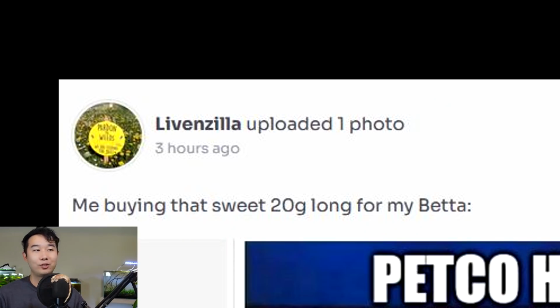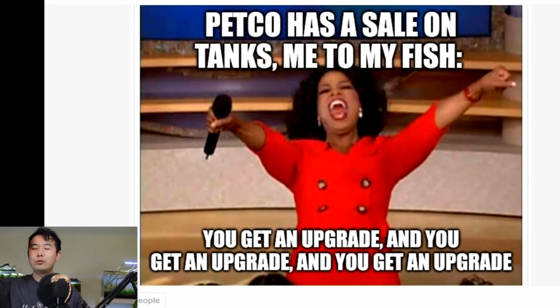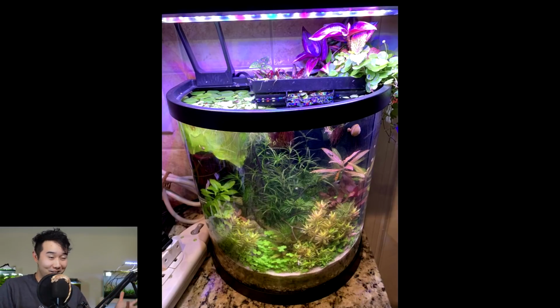Me buying that sweet 20-gallon long for my betta. Petco has a sale on tanks, me to my fish. You get an upgrade and you get an upgrade, really make you feel like Oprah. Plants for Life sent this in on Petscord. This was such a nice half moon that I had no choice but to show it. You really left me with no choice there.